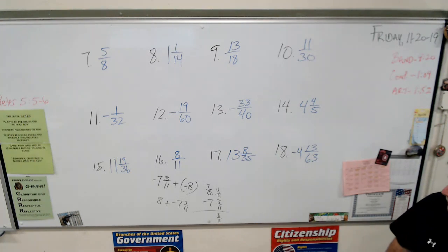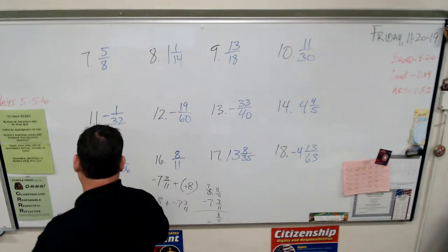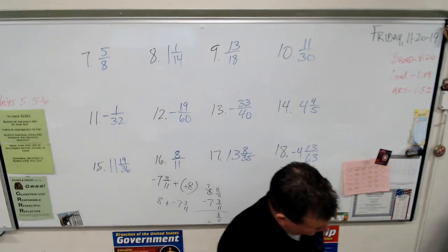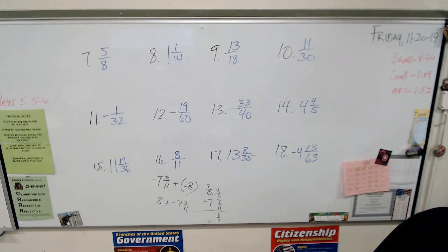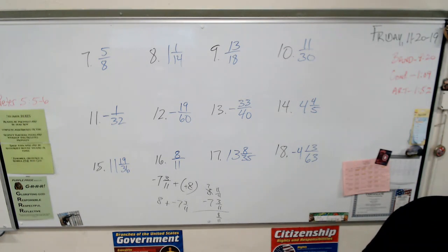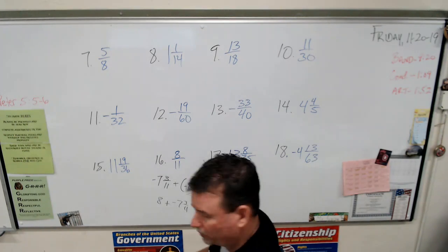15. You got 12 and 5/18 minus 3/4. Do you like to do it my way by changing them to improper? If I change 12 and 5/18 to an improper fraction, it's going to be a pretty big number, but I can do it. That would be 221/18. I just did that real fast. 221/18.